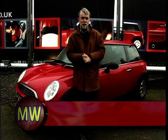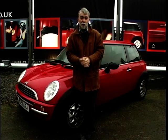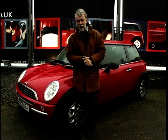Well, today things have changed. This is no longer a Morris plant, obviously, or even a BMC plant, or a British Leyland plant, or even a Rover Group plant. Now it's BMW's baby, and they're building the Mini. Let's see how they go about it.